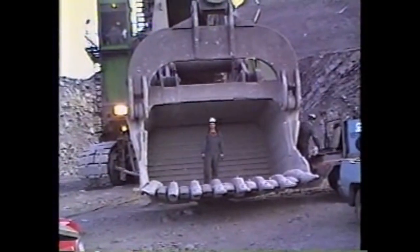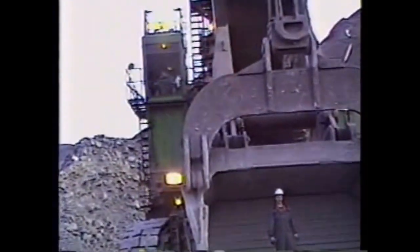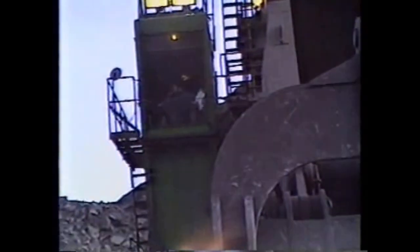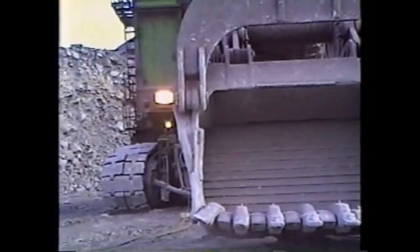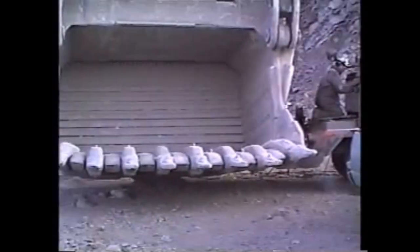Pretty good size shovel. Operator's still there. He's up there. See if we can get a little picture of him. Oh yeah, he's hard at it. No doubt reading a manual for the shovel or something. Track that's broken. Teeth and adapters there are about $2,000 a piece.